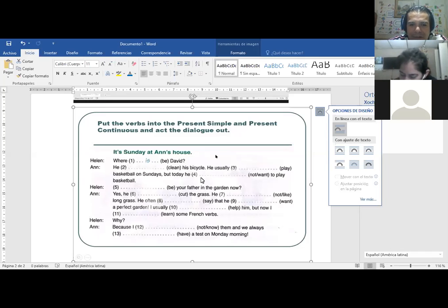Cada vez que vean eso, tienen que ver: ¿está el verbo to be? Utilizo el verbo to be para la negativa. Si no está, tengo que ver qué sujeto es para utilizar el don't o el doesn't, ¿ok? Okay. All right, continue.